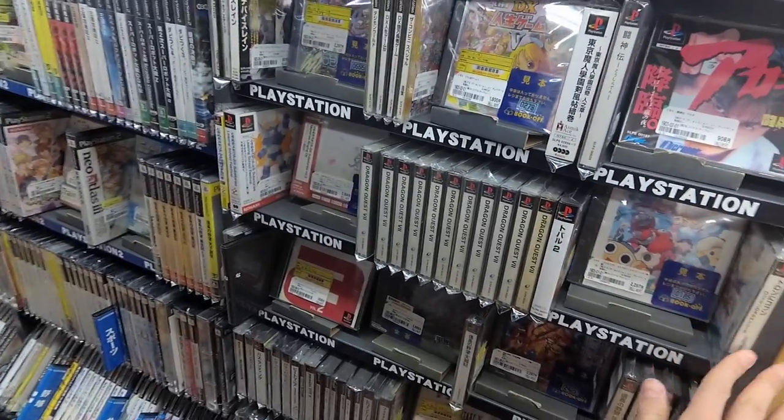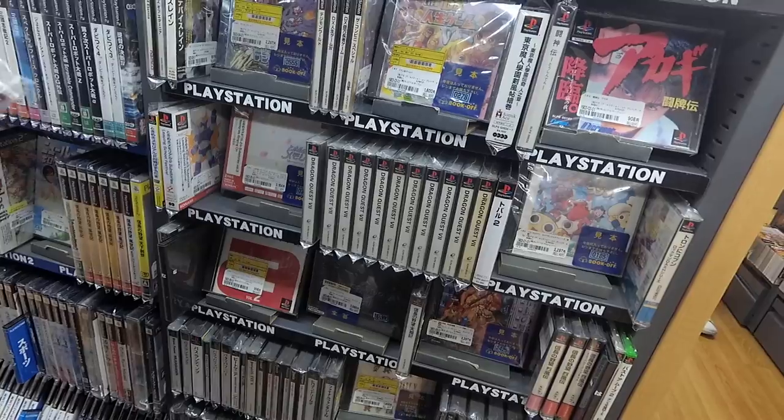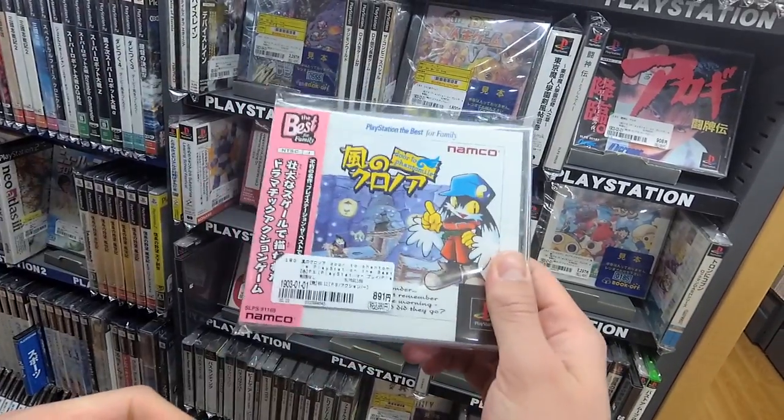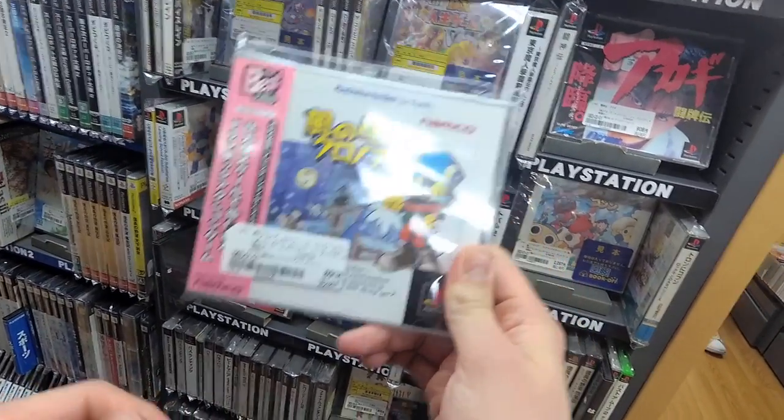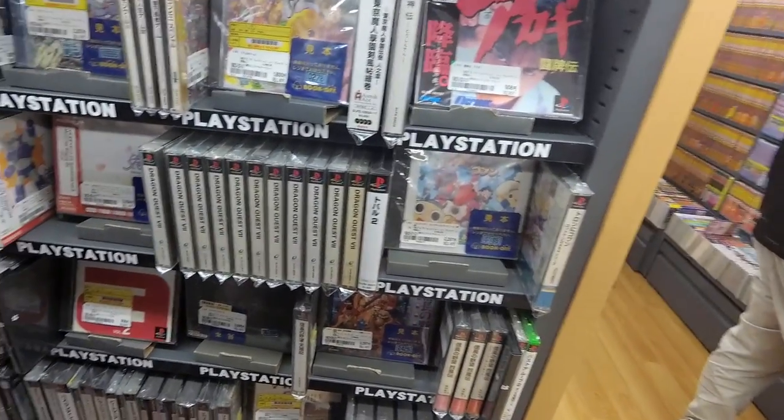Have they got Klonoa? Yeah, I like Klonoa. I bought Klonoa a while ago. Still haven't played it. I think you can play it on Vita. You can get it from the store. Yeah, there's a lot of PlayStation games you can download from the store. Don't I know it.